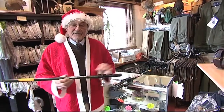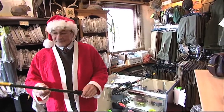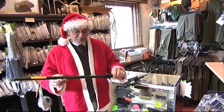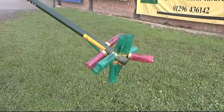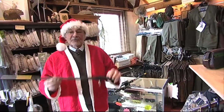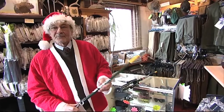Probably the best seller of all is what is now called a grip stick. It's for picking up empty cartridges, and it appeals to absolutely everybody. People buy them for gamekeepers, people buy them for taking with you when you're on your peg. Most shoots now like you to tidy up afterwards. Two seconds, pick your cartridges up with that, perfect. Clay shooters like them, scorers like them. Probably the best selling product that we've had. So simple, we use them all the time.